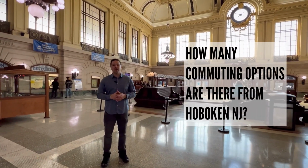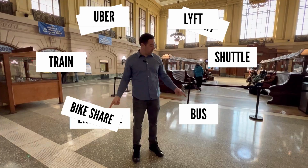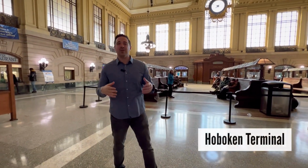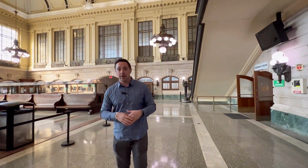How many commuting options are there from Hoboken, New Jersey? A lot. Here we are in Hoboken Terminal. Today, we're gonna take you on a tour of all the different options that commute in and out of New York City, into the suburbs. Some of them originate here, some of them pass through here, and other ones around town.